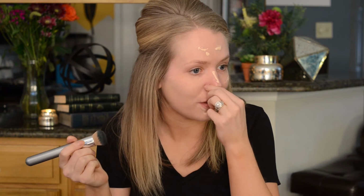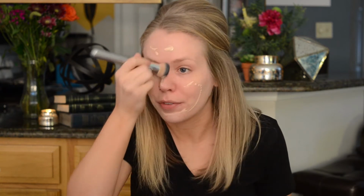And I'm using this foundation brush. It's dense and flat. I know you can't really be on YouTube these days without using a beauty blender. Maybe I'll get one one day, but I'm still using this brush. I like it. I'm just flipping my nose ring around because I don't want to get foundation all over that.